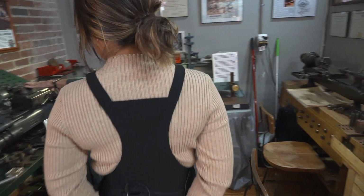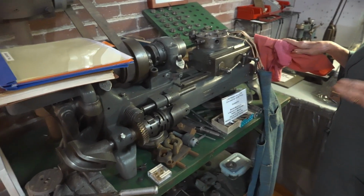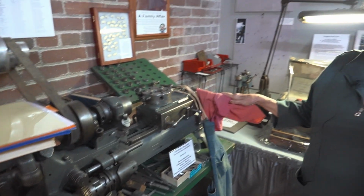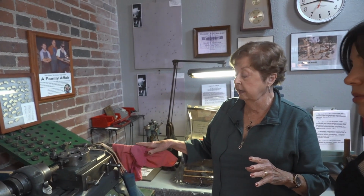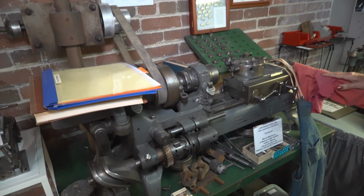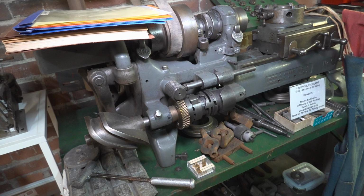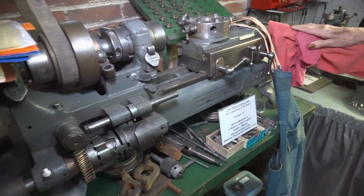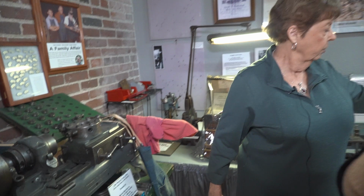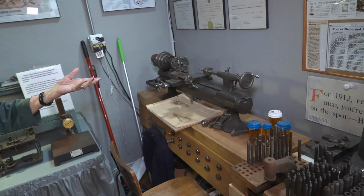lathe, and it was owned by a person who got his tool and die training here. We always had that done here. And then after he got that, he finally started his own company on Route 71. But he had this after we closed and bought it on auction. And then they brought it back to us after we opened the museum. We got another small lathe over here that was used by somebody and brought back to us.